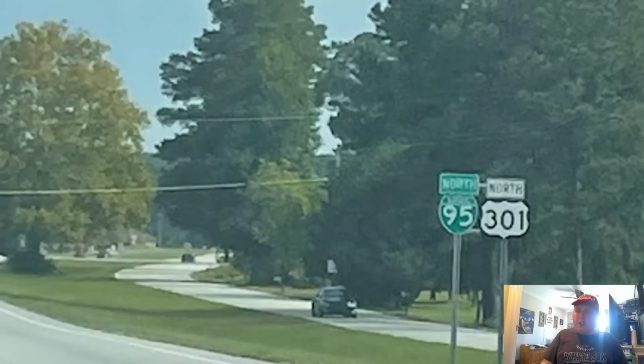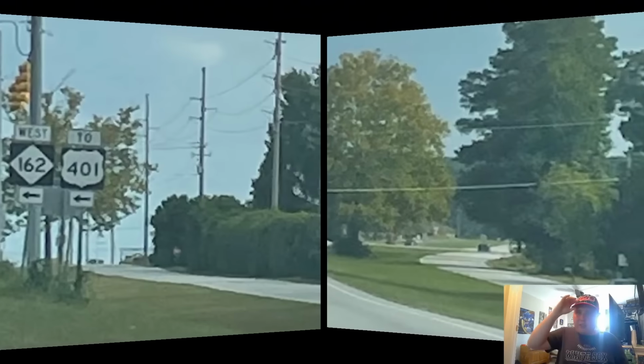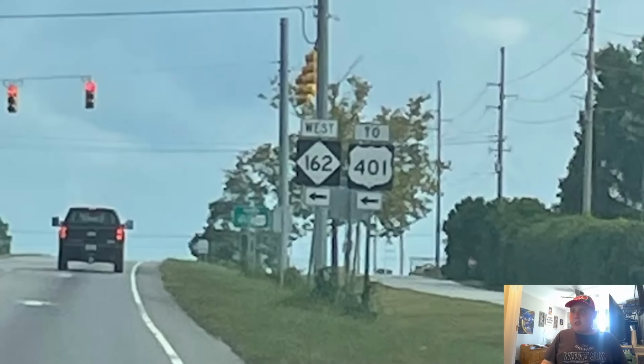And in the heart of Fayetteville, we're now meeting with 95 Business, and 95 Business is actually concurrent with 301 as we head through the city. And since we don't have a direct intersection with US 401, we meet with North Carolina 162, which acts as our proxy over to US 401.